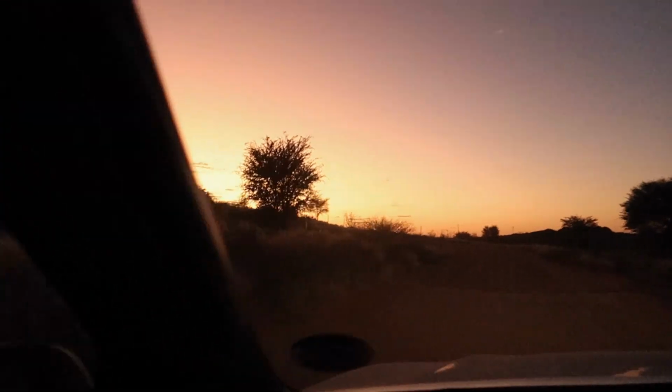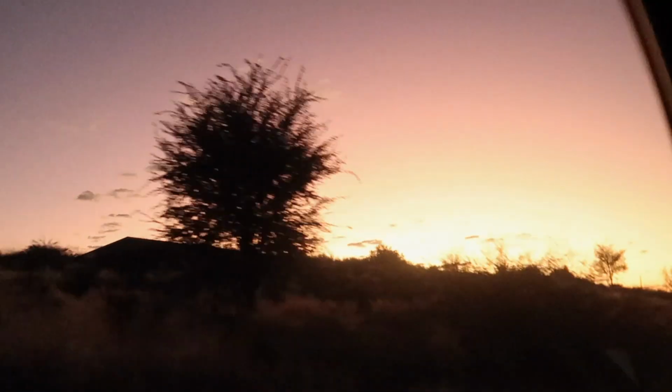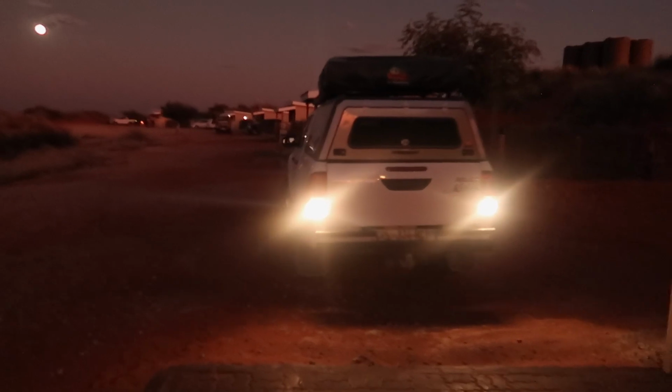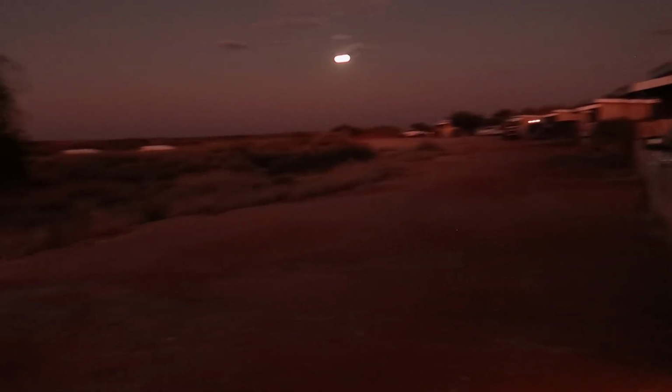So this is our campsite. Beautiful sky, actually. It's a really special sunset here in Africa, bro. Benji's just setting up our car for where we're gonna be having our tent.